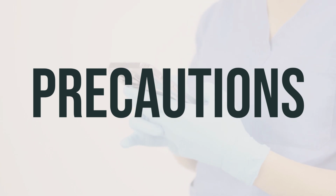You should not become pregnant while using Etrasimod, as it may harm an unborn baby. Reliable forms of birth control should be discussed with your doctor while using this medication and for 7 days after the last dose. If you become pregnant, it's important to talk to your doctor right away about the risks and benefits of this medication. It is unknown whether this medication passes into breast milk, so it's important to consult your doctor before breastfeeding.